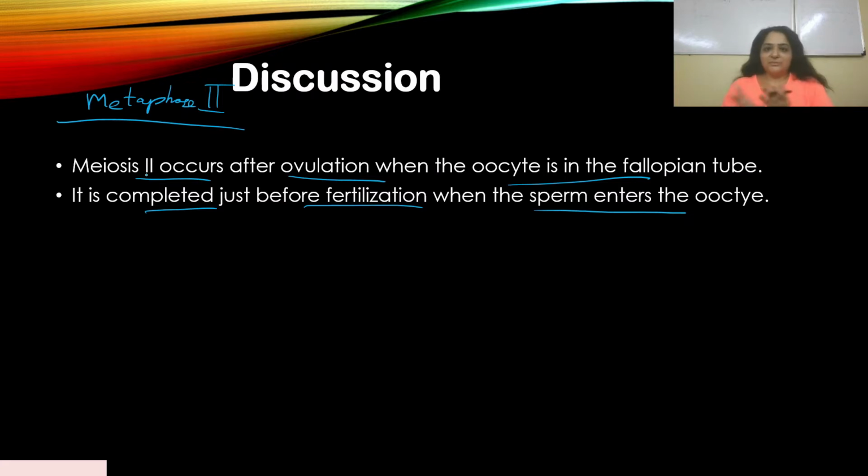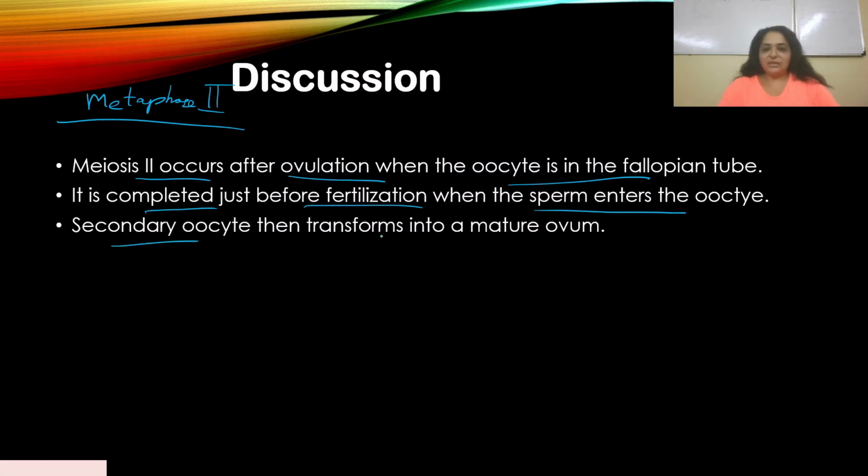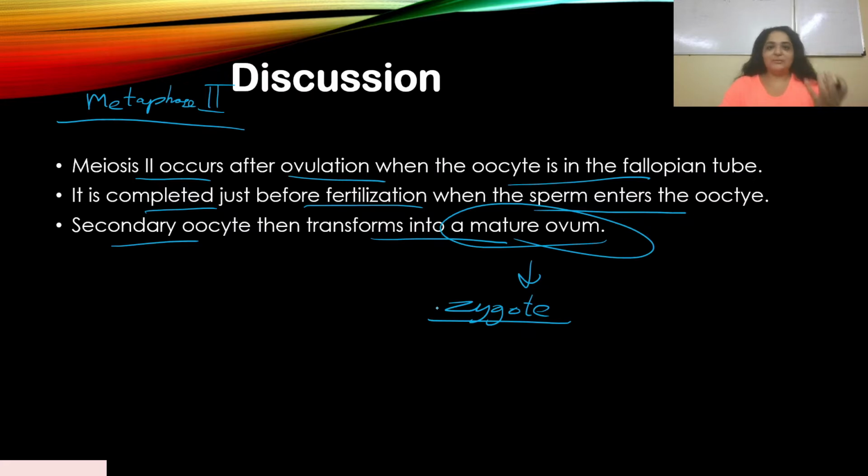Because before that, meiosis 2 hasn't really completed, the whole process hasn't completed, right? Only when the fertilization process is happening will it complete, before the zygote is formed. So the secondary oocyte then transforms into a mature ovum. Once the mature ovum is formed, only then will the zygote form. The male pronucleus and the female pronucleus will be there, and then the whole process happens to form a zygote. Duplication of chromosomes will be there and all that.